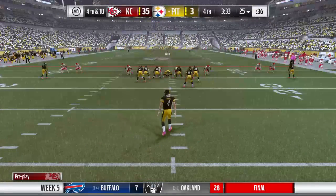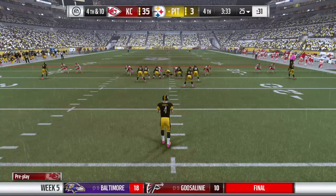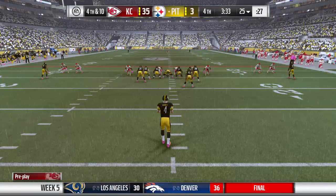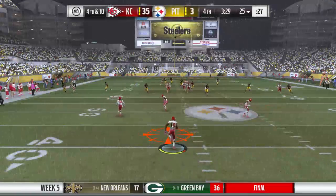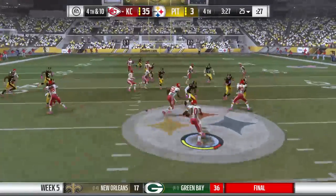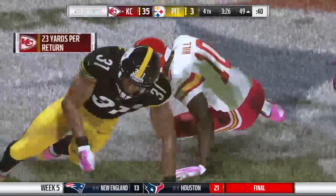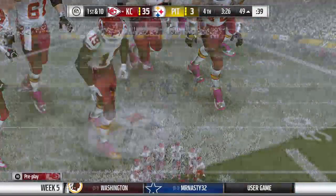Here's Jordan Berry now as he's on to punt for Pittsburgh. He's averaging just under 50 yards a punt as he gets this away. Taken right around the 44. Only 29 yards on the punt there. Definitely not his best. And the Chiefs will have excellent field position here as they take over.